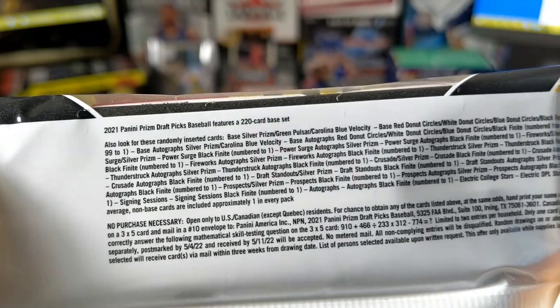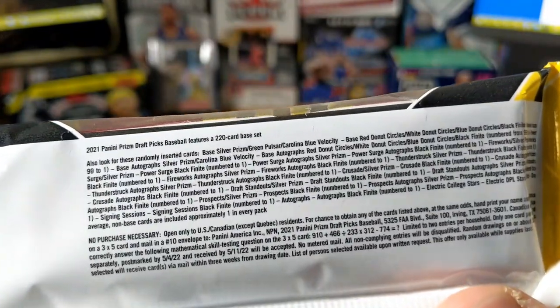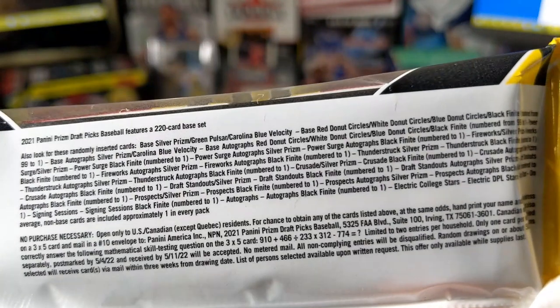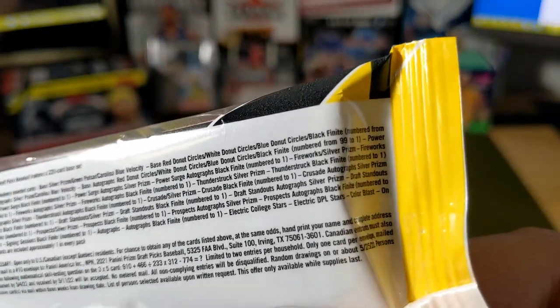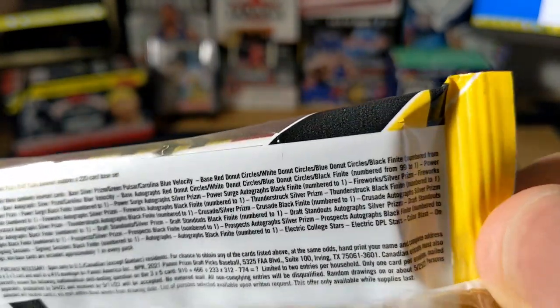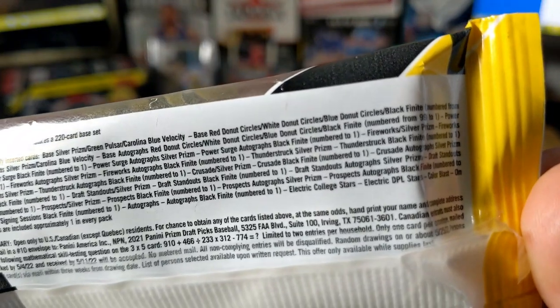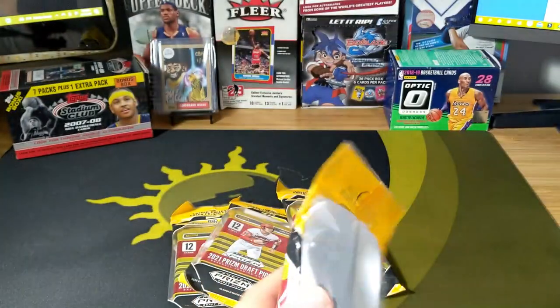Autograph black finish number 2/1. Wow, 1/1s. I mean, there's a lot of 1/1s in here. Firework autograph, silver prisms, black finish once again, thunderstrucks, all kinds of stuff. The donut ones in there, donut circles. So let's see what we find out of these.